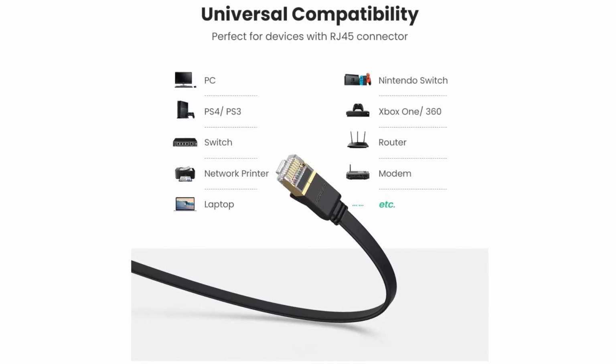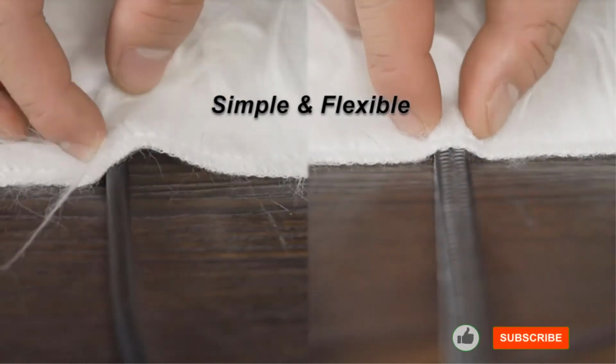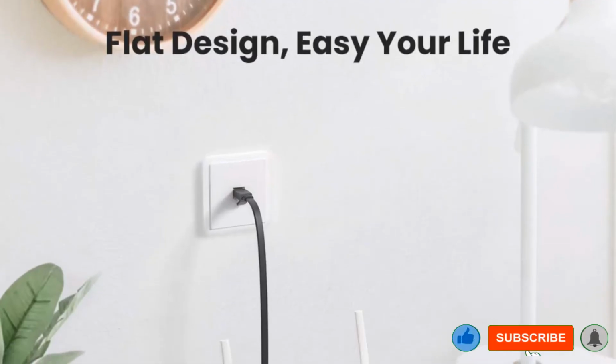Its overall construction is pretty handy. It has a flat design that adds to its flexibility and makes it easy to manage when crossing it under the furniture, carpet, or wall. The design also reduces tangling too, because it has PVC housing that's tough and flexible.